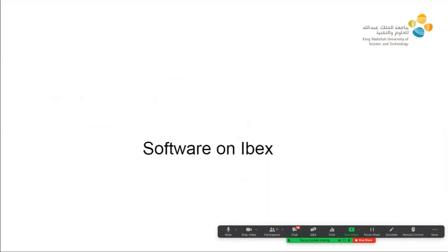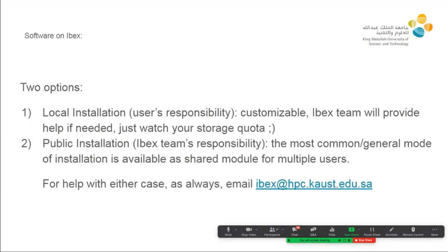Now, a quick overview on the software available on Ibex. Every user has two options. The first is to have a local installation so you can customize it as much as you can. The second option would be to ask for the installation, and the Ibex team will work on having the most common or general mode of installation.